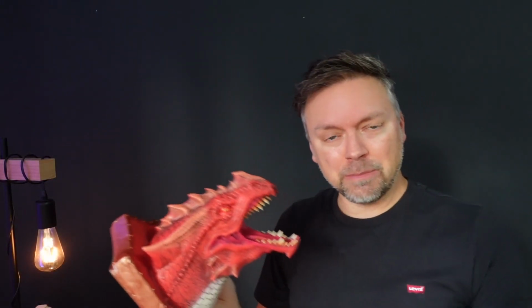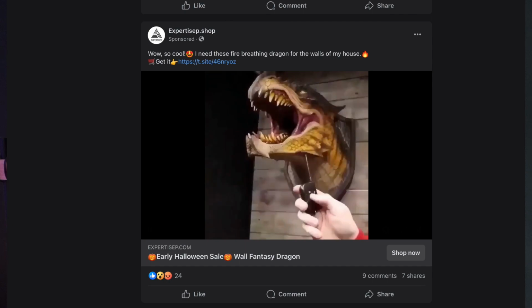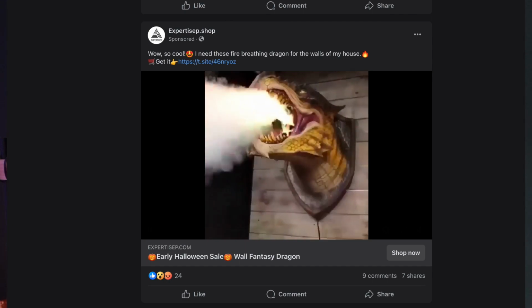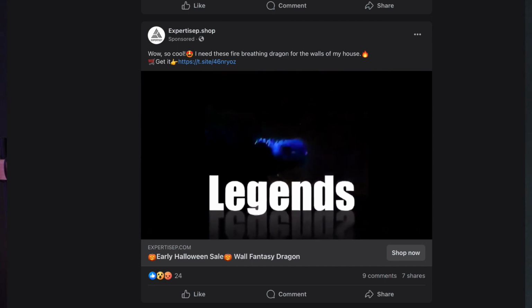In a way, I've only been half scammed, I guess, but one thing I'm really interested in is this fire effect. In the video, you saw press remote control, and with a fog and lighting effect, it makes it look like the dragon is spitting fire. And there is something that came with this. I don't know what it is yet, but I'm gonna find out.